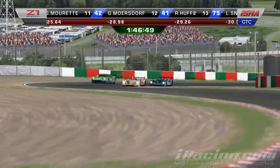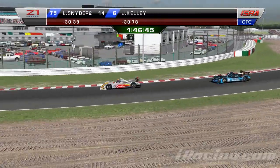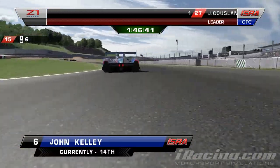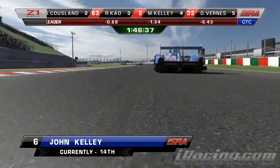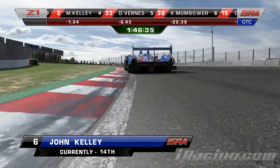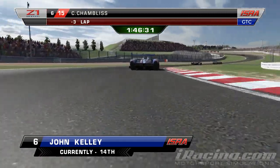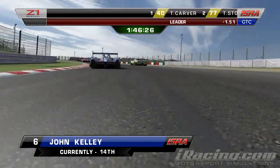And you can see he sneaks on the left side of that Ford GT. Like I said, if you catch the Ford GT, especially in that corner right there, you can lose a lot of time. As we ride on board with John Kelly right now, it looks like someone else is off the track as well, going through the S's section. Or maybe they just kicked up a little dust there. But right now he's fighting in for the 13th position. You can see there's a couple more LMPs up there that he's trying to get by.